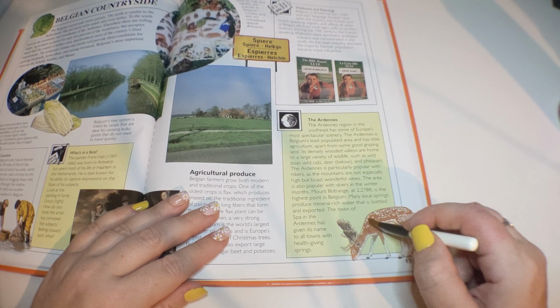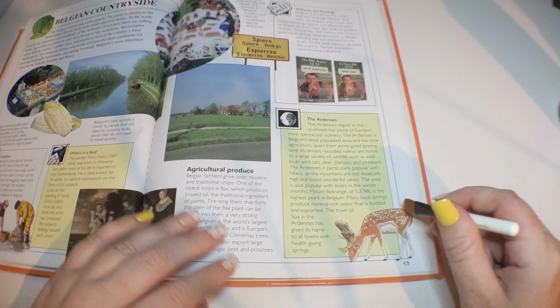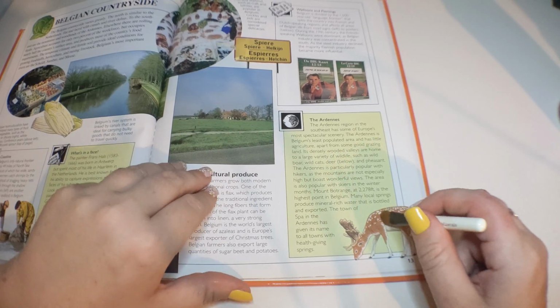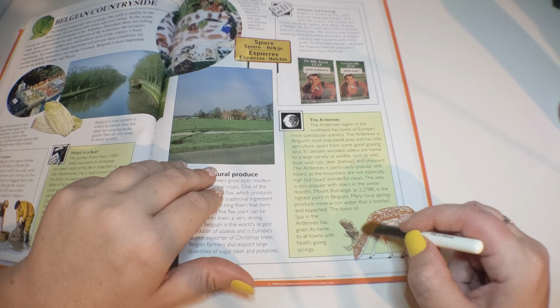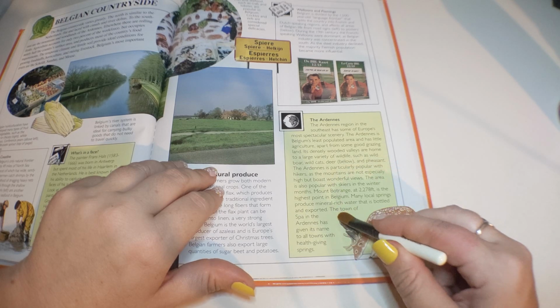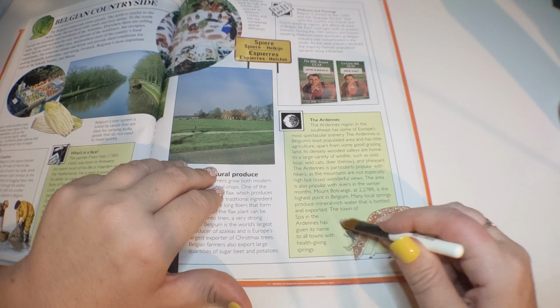Mount Botrange, 2,278 feet, is the highest point in Belgium. Many local springs produce mineral-rich water that is bottled and exported. The town of Spa in the Ardennes has given its name to all towns with health-giving springs.